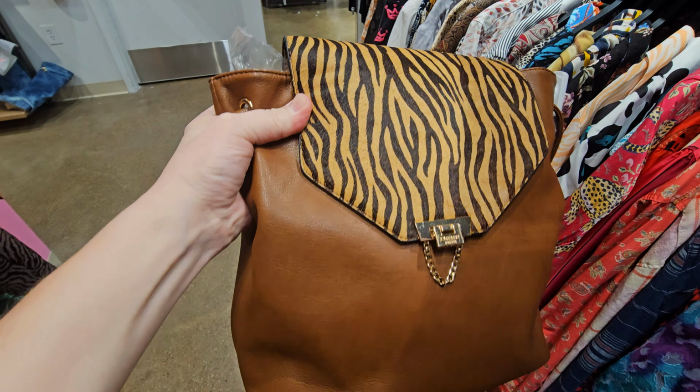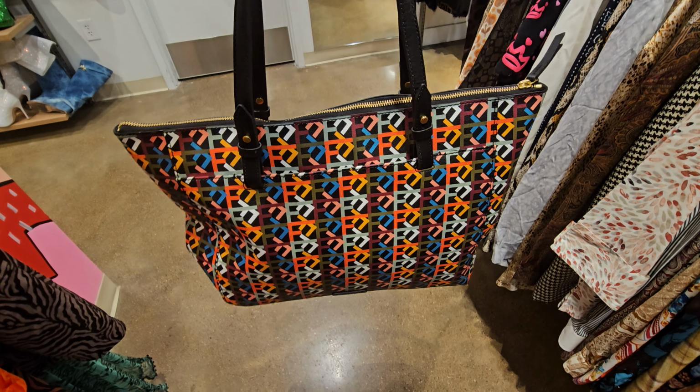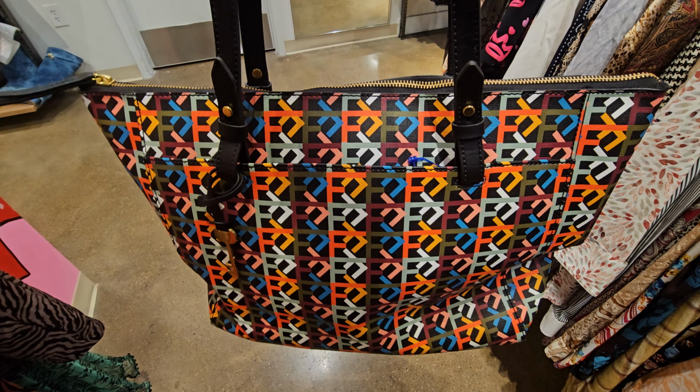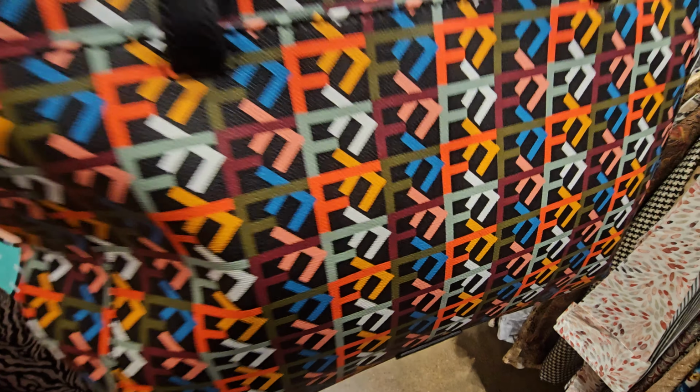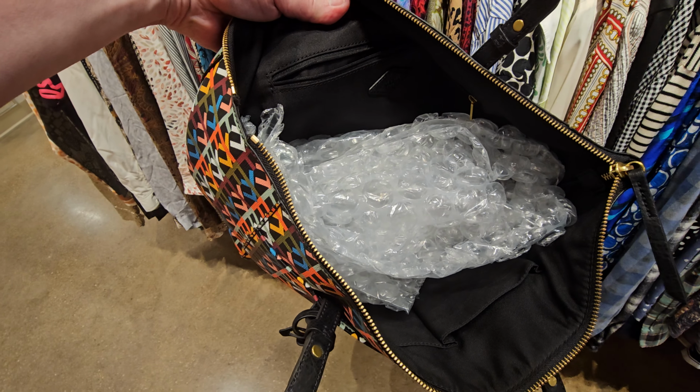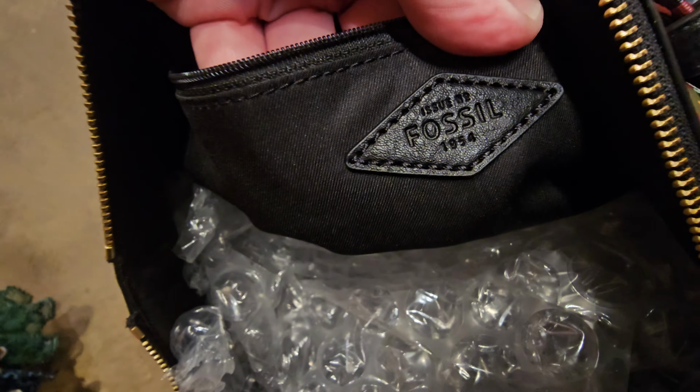Now look at this gorgeous beauty, y'all. If this is in good condition, I'm going to get this one. This is Fossil. Never seen one like this at all. You got your key. Look at that, y'all. Look at all that color. Wow. Bottom looks great. This is going home with CJ, y'all. Going home. If you want a price quote on it, email me.